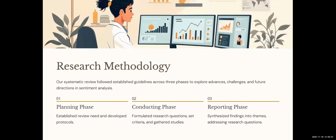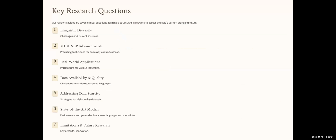In this review paper, our aim was to understand the current trends in multilingual and multimodal sentiment analysis, and what problems exist. For this, we divided the work into three phases: planning, conducting, and reporting. We formulated 7 research questions, set criteria to shortlist research studies, and then summarized them to report our findings. We will look at the research questions one by one.